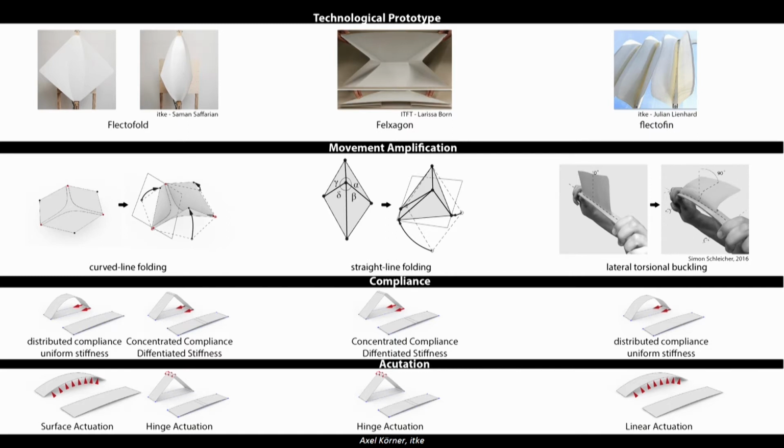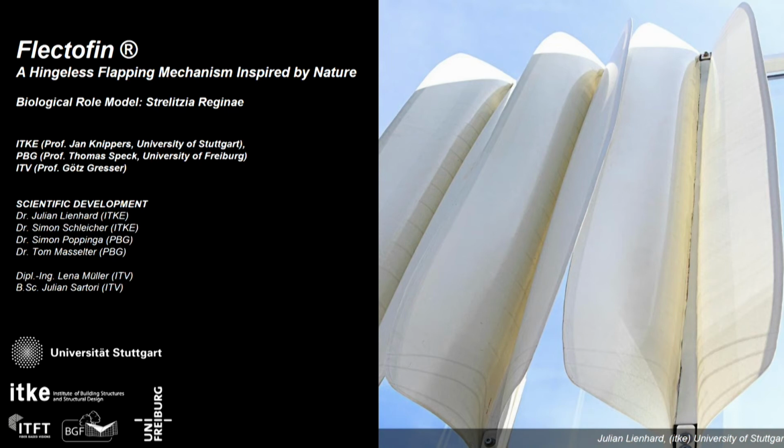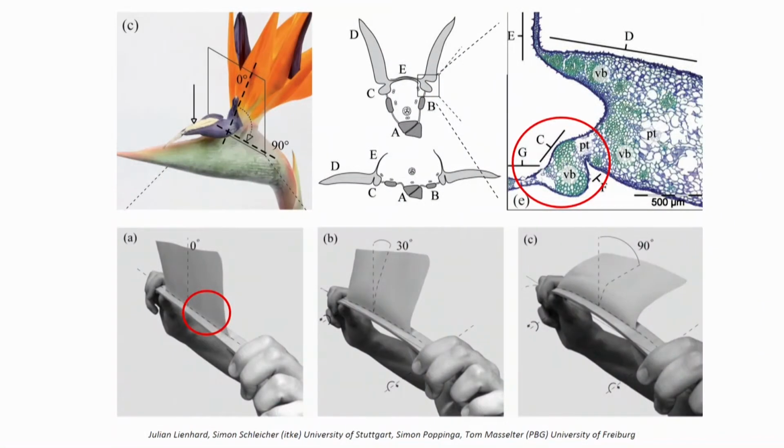And now I just want to give an overview about the research projects in this field we are working on. So it started off with this Flectofin, which was done already years before I arrived in Stuttgart, which, as I mentioned, was based on this Strelitzia reginae, where a bird is landing on this stem of this flower, and then two petals open due to the bending deformation of this stem, and so those petals are connected to it.